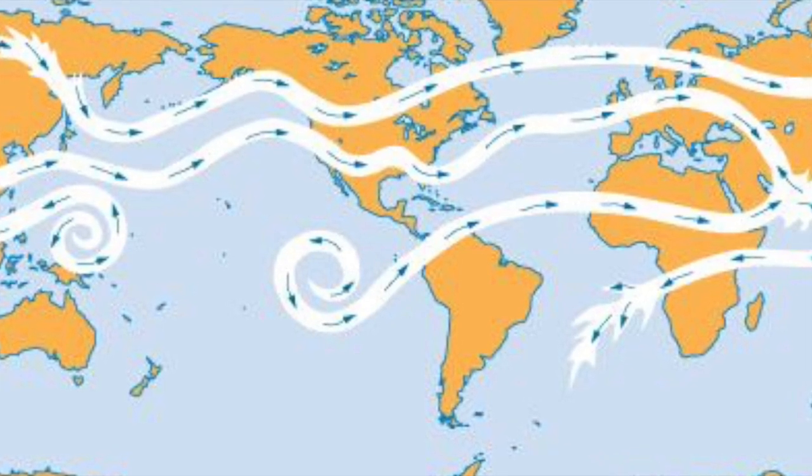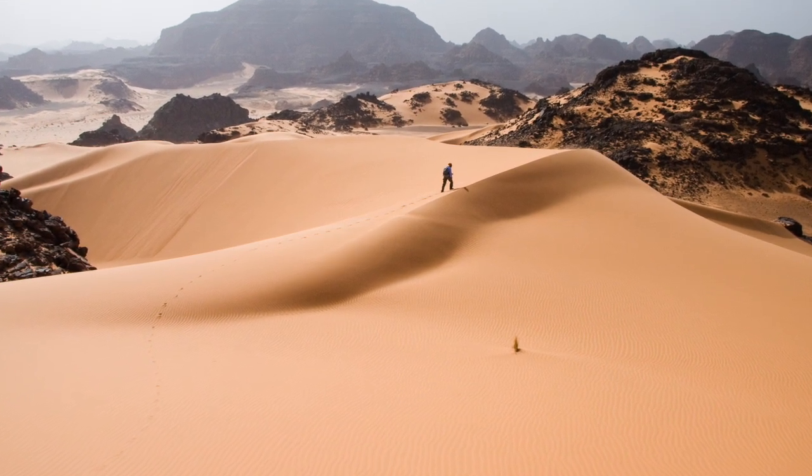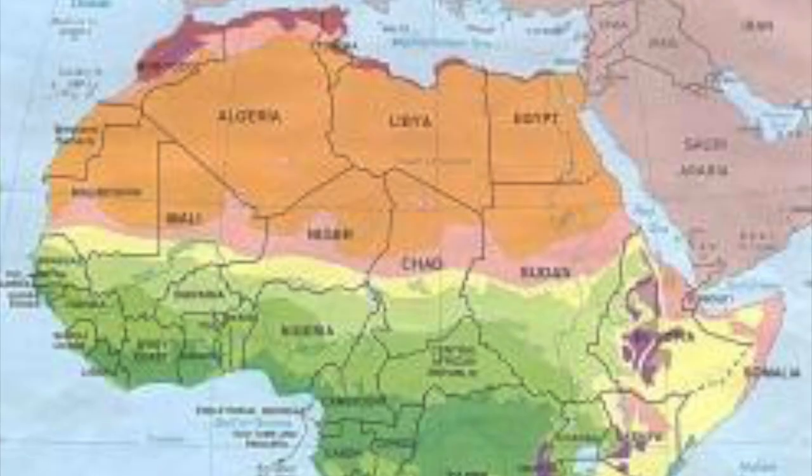So what if the Sahara stayed wet? What would the world be like? How would civilization develop? That is the question of this alternate history. This is a map of vegetation in the Sahara today.